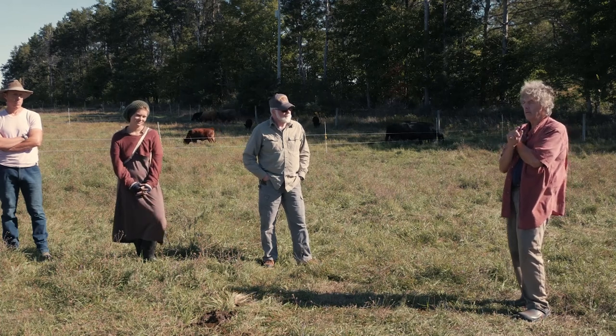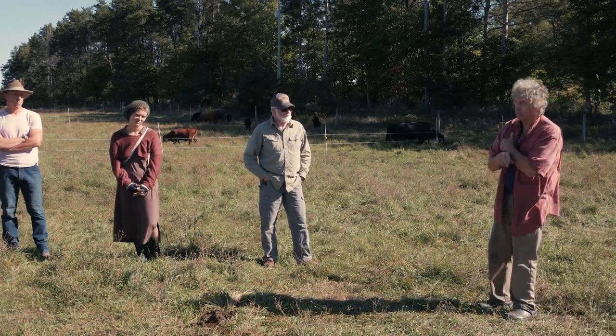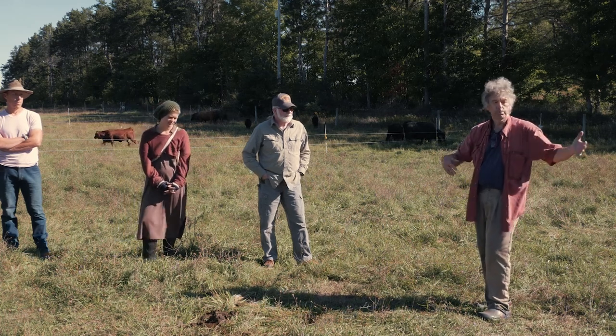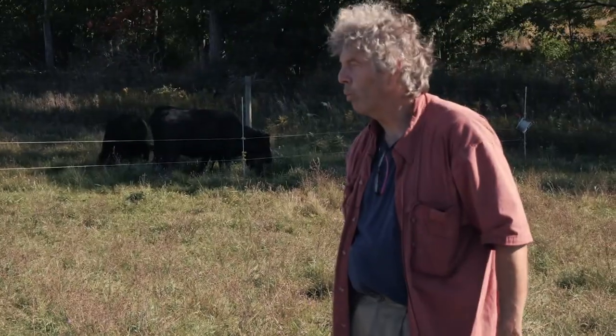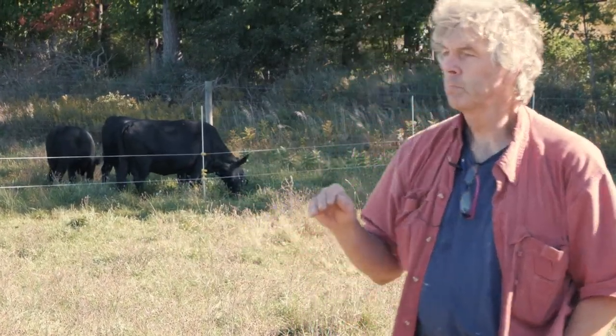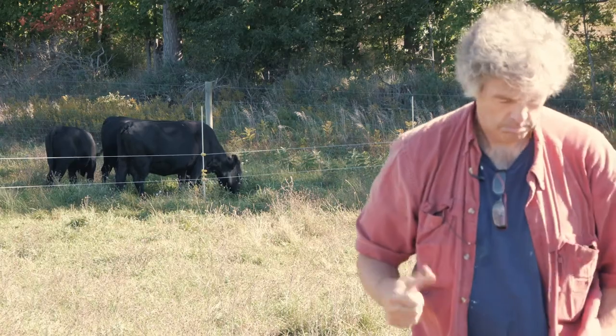I was talking to Nate about ants. I got interested in ants because I got ants out here. There's more ants underneath the ground, probably on an acre, than our total weight. Good, bad, whatever. They're doing something.